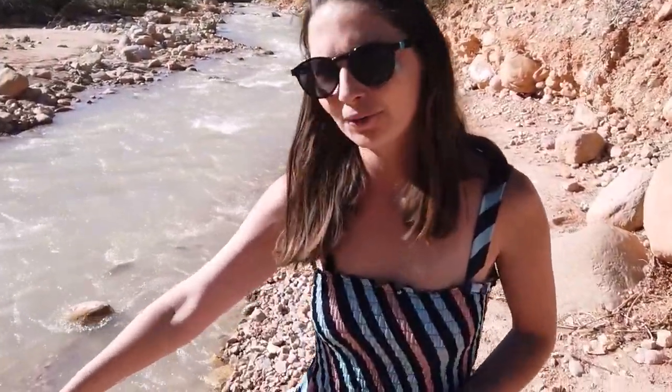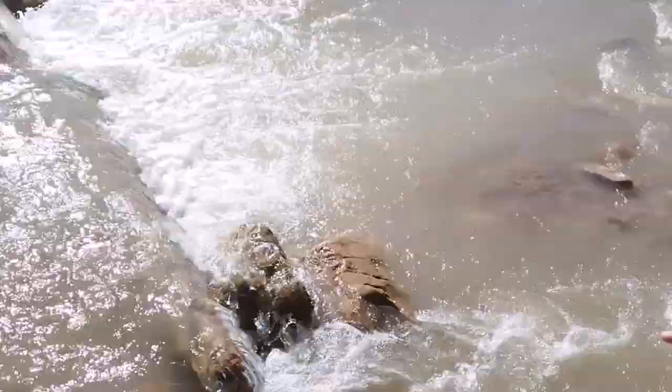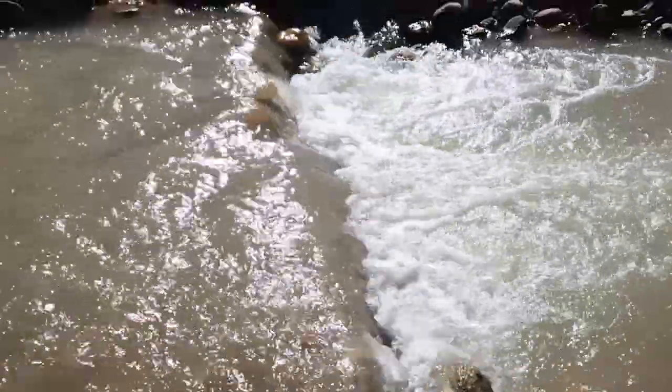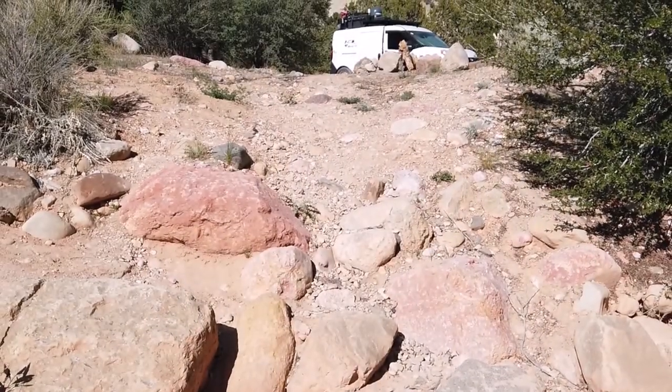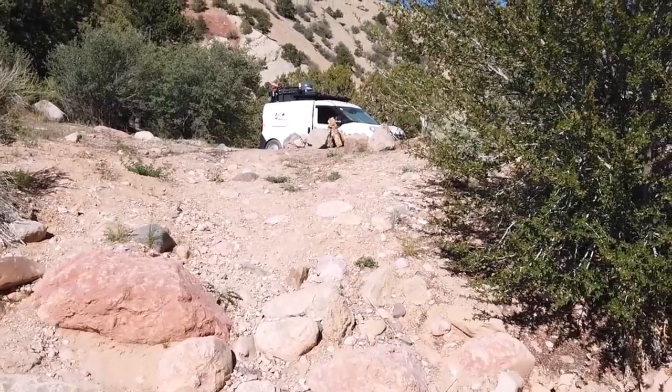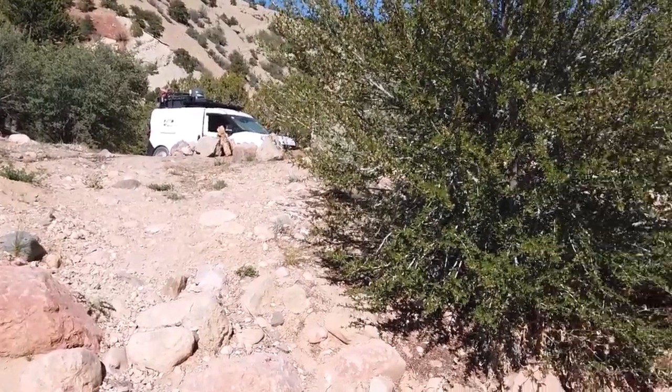Log right there, a log of wood making a waterfall, not a rock, if you look close enough. Yep. Like I said, right there's the van. Not too far away. Pretty nice camp spot.